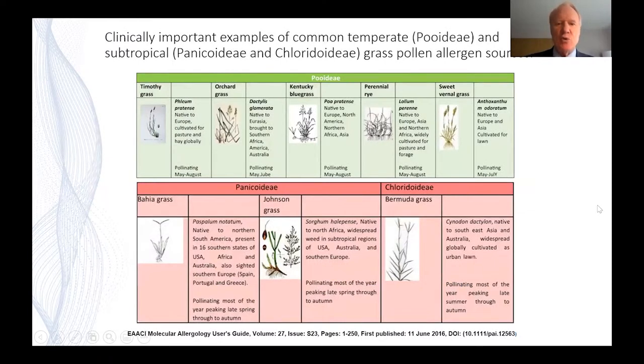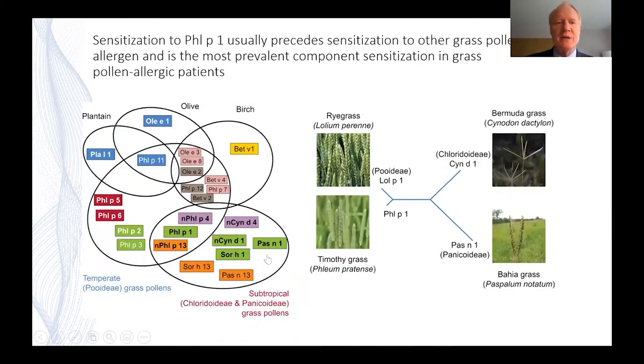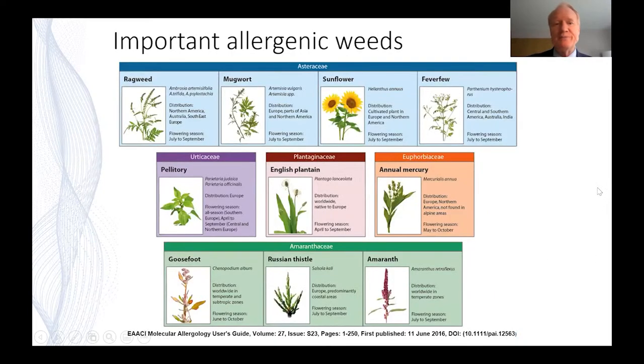The same thing is true with grasses because there's very great overlap between the grasses. And if you look at this, for example, if you look at olive, birch, temperate grasses or tropical grasses, all of these proteins overlap. And so you may be positive to them. But for example, BETV1 is primarily in birch, and PHLP5 and 6 is primarily in grass pollens.